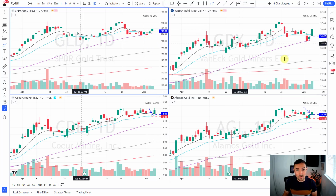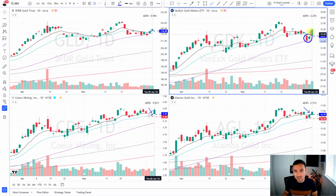It's looking interesting, right? Then we go and look at, say, GDX, which is the gold miner ETF. That'll give us a good feel for what a lot of the individual stocks in the group are doing. What do you notice? Inside bar sitting on the 50. So remember, when I'm preparing for the 6th of June session, I haven't seen this bar. I don't know what's going to happen in the future. I haven't seen that bar.